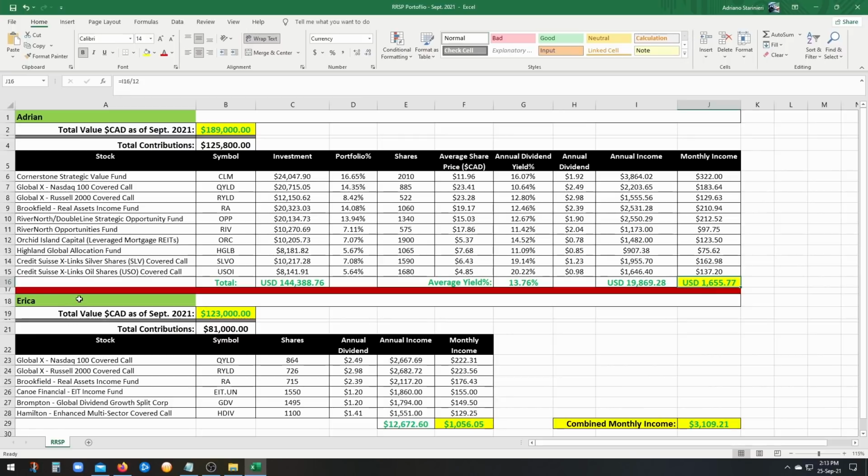So for Erica's account here, I'm not calculating the average yield or anything like that, because since this account uses the DRIP, it's very hard to consistently know what your average yield is. But basically this account is making 1,056 Canadian dollars every month. So together we have about 3,109 Canadian.